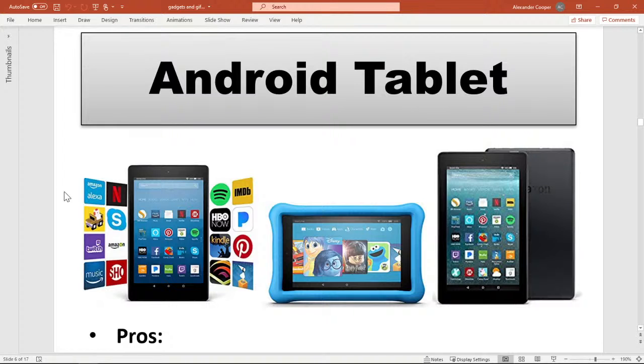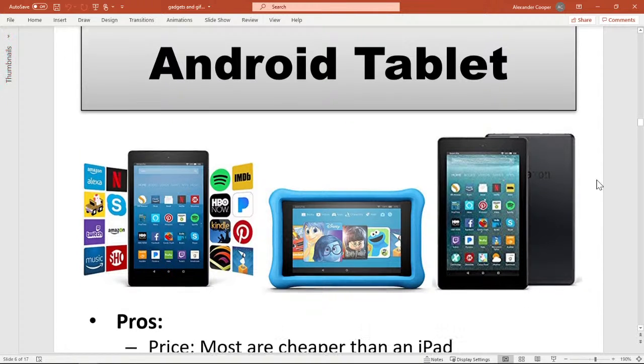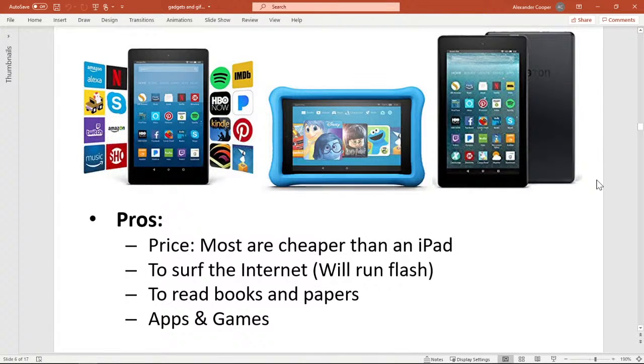Let's talk about our Android tablets. So for Android tablets, we have our Pros. Price, most are cheaper than an iPad. Okay. The main thing that you do is to surf the internet. Okay. To read books and papers. I'd say everything I've talked about so far supports things like Libby and our other things that we provide with the library. Apps and games on there as well. This is a special version for kids, which when I pull it up, we'll see that.